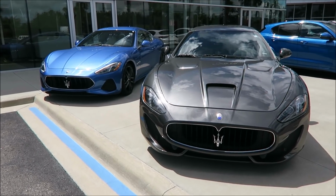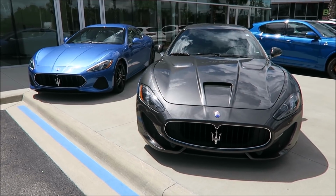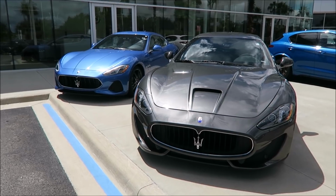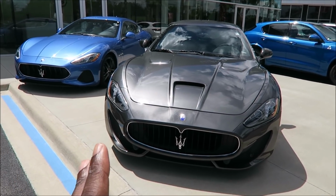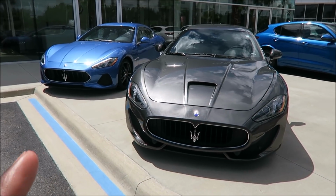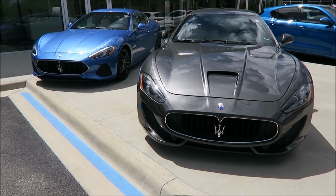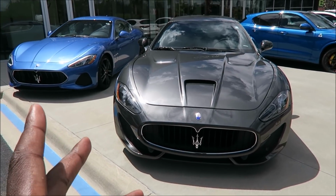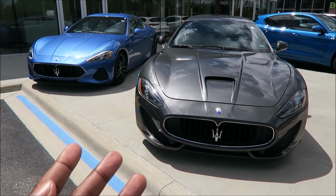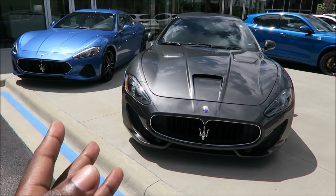Now, in all fairness, the Granturismo is pretty much supposed to be done as far as we know. We're working on getting the Alfieri from Maserati. We're waiting on that, and they can take all the R&D they want and take it away from the Granturismo because we want the Alfieri to be successful. That's a big part of Maserati's future, I feel. So whether there's going to be a replacement for the Granturismo, we don't know. We haven't heard word. But a couple of things here and there to update the car, yes.